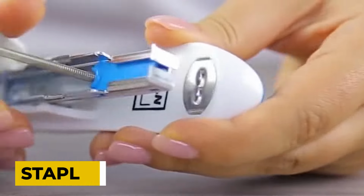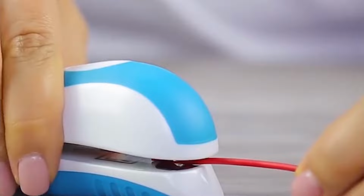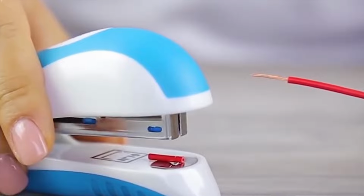Take out your stapler from the drawer. Make sure the stapler has no staples inside it. Now place the end part of the wire between the stapler and hold it closed. Pull the wire out. Ta-da! The insulation has been removed without much effort.